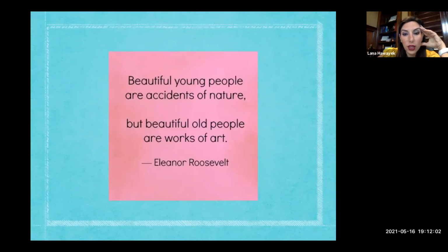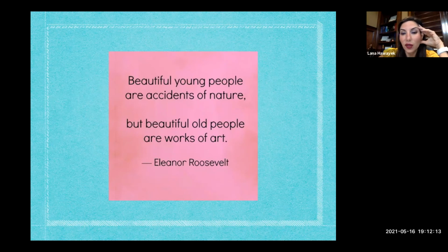So in conclusion, I wanted to put in this quote I like from Eleanor Roosevelt. Beautiful young people are accidents of nature, but beautiful old people are works of art.